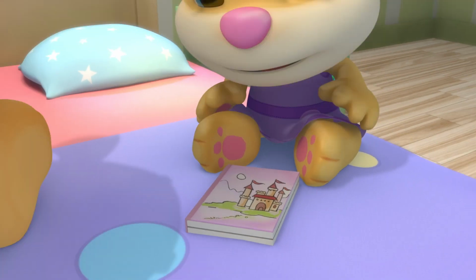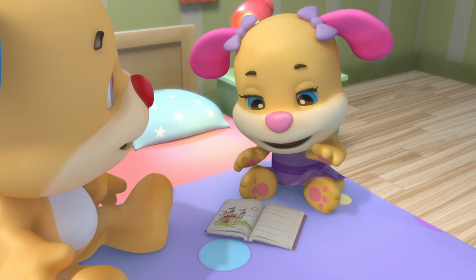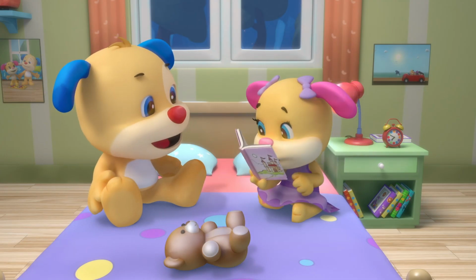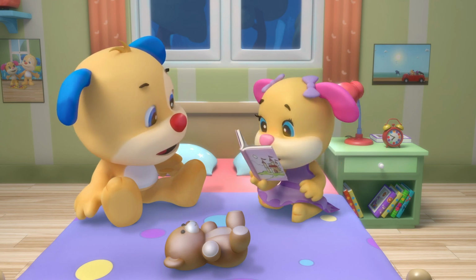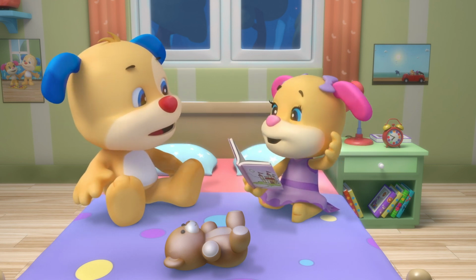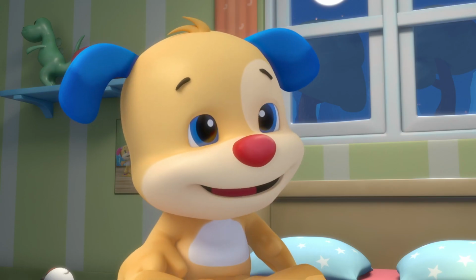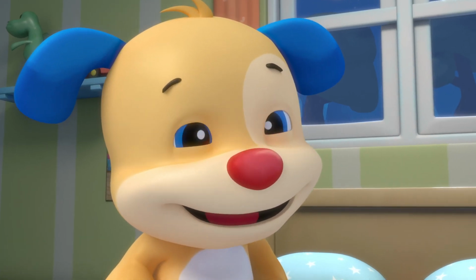PJ's hair and teeth are done. Now it's time for story fun. Wonderful stories from afar. Castles, kings, and magic lands. And after the final tale, we say goodnight. We are ready for bed.